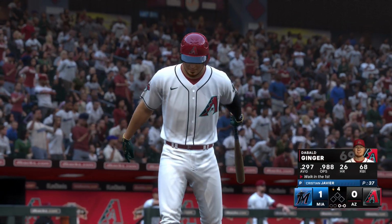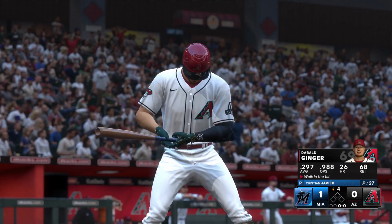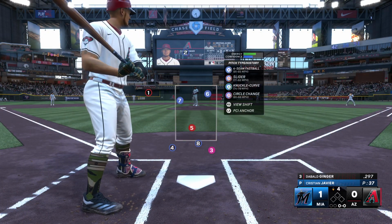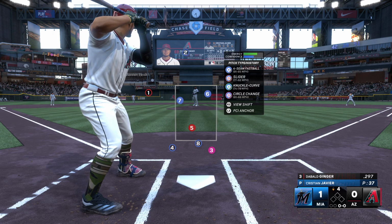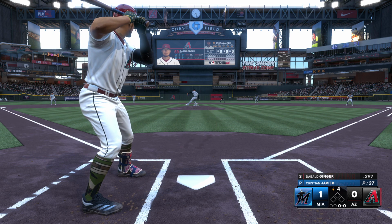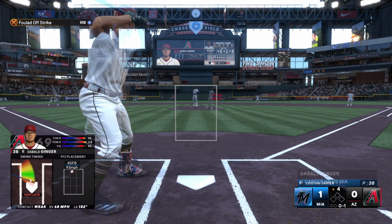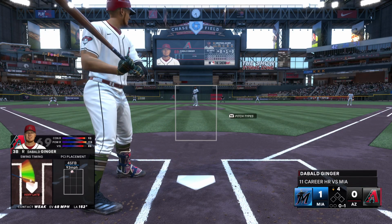We come back, bottom of the fourth. Miami is leading this one 1-0 now. Nobody out, nobody on. I'm standing in second time today, no official at-bat as I drew that walk. So here we go, first pitch from Javier. There's a four-seamer in the top of the zone. Got a piece of it and fouled it away. We have ourselves an 0-1 count.